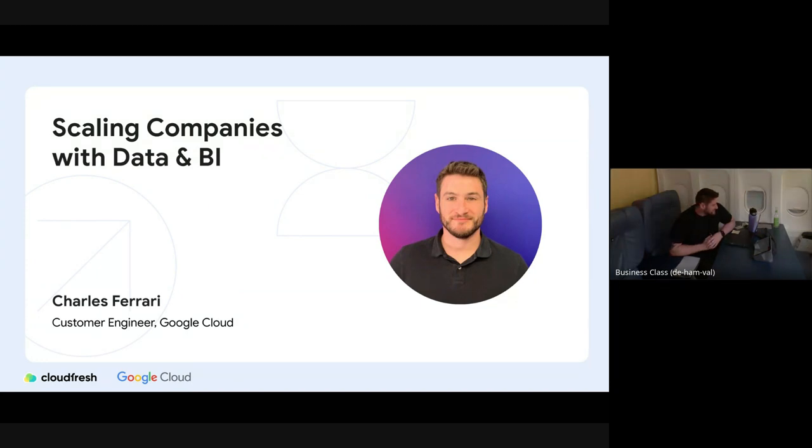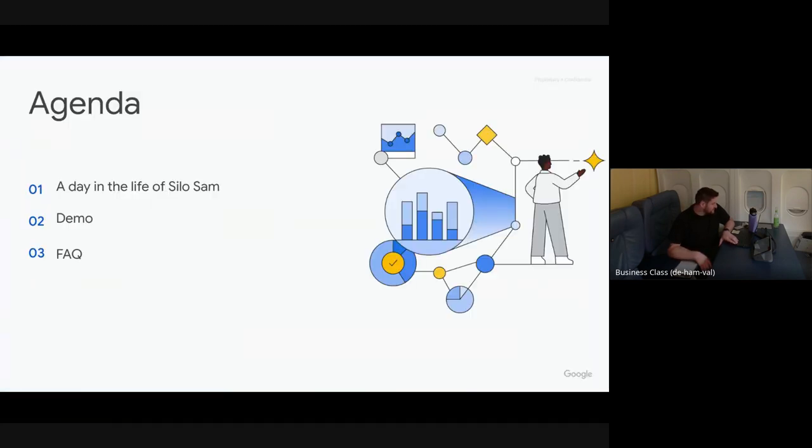I also work with Looker most of the time. And of course, BigQuery comes with it because we are integrating a lot with BigQuery, but also with all the SQL databases. What I will do today, I'll show you a bit of the life of a day of Silo Sam, which is this character that has very siloed data.